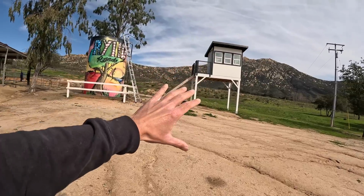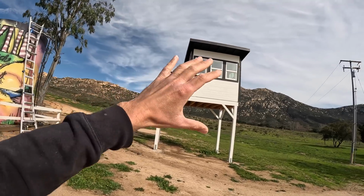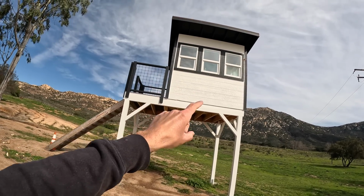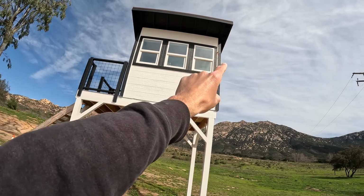Now on the hunting blind, I used the Hardie Smart Side. So it's basically like a composite. I don't exactly know what the material is, but it's almost OSB-ish. But you could probably see it from down here, right there. The old woodpeckers have gone wild on this thing.